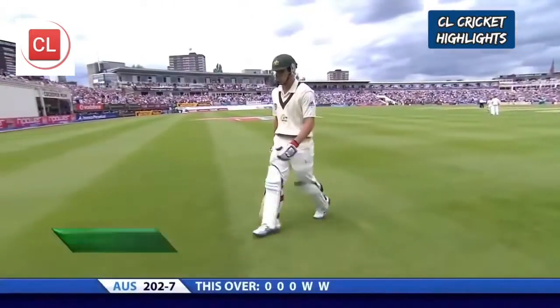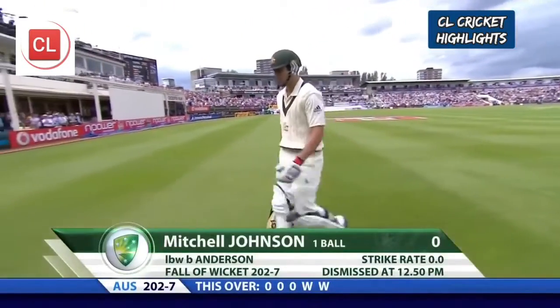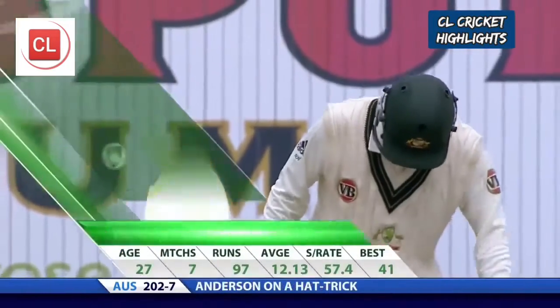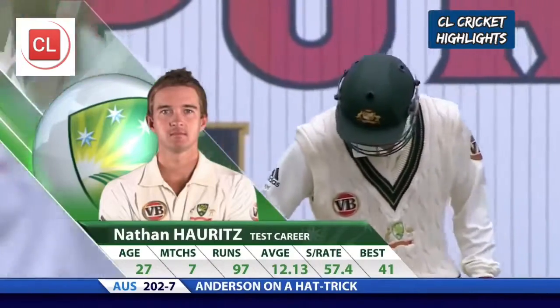202 for 7 now, Australia. Six wickets have gone down this morning. Now Nathan Horrocks finds himself at the crease. Innie or outie? Which way is he going to go? I reckon he's going to go in towards the stumps. He's seen to got that one right at the moment.